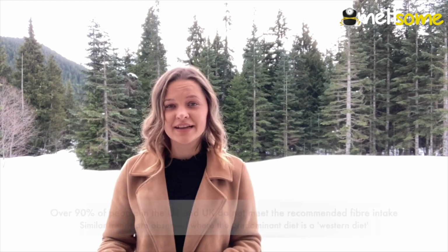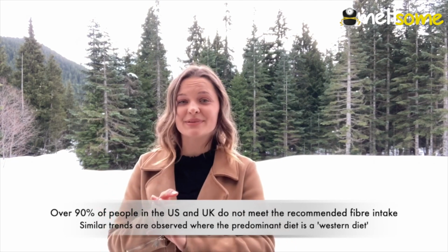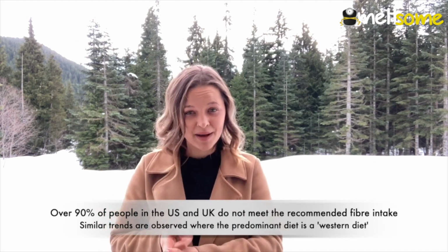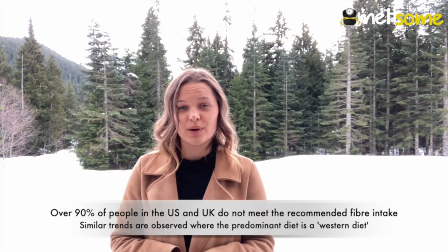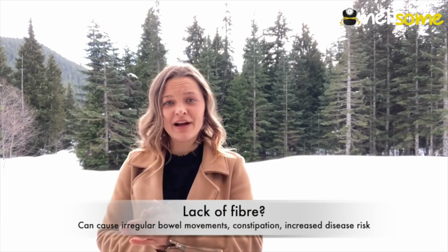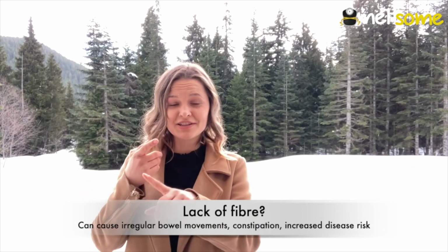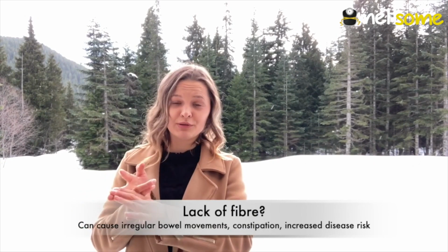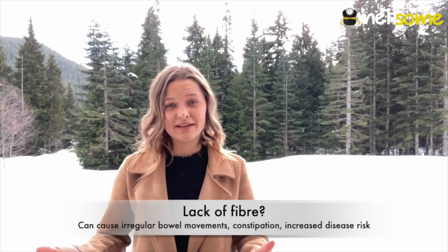But despite all the benefits that dietary fiber has to offer, it's estimated that both in the US and in the UK, over 90% of people don't even meet the recommended fiber intake. And similar trends are also observed in countries where the predominant diet is a so-called Western diet. This is actually quite concerning because a lack of adequate fiber can cause irregular bowel movements, constipation, and increase the risk of non-communicable diseases like heart disease, type 2 diabetes, and colon cancer.